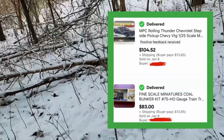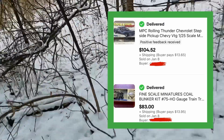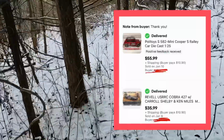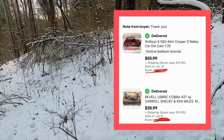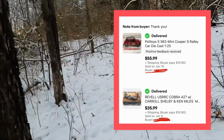They were models, and on the top we had a Chevy step-side pickup truck, and on the bottom was a model that was for a train set, and it actually built up to be a coal bunker. We sold this Poly Toy Mini Cooper die-cast car for $55.99, and on the bottom we have a Revell model Carroll Shelby Cobra Mustang kit for $35.99.